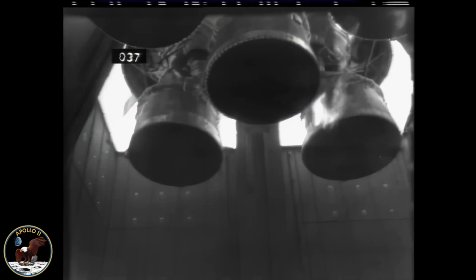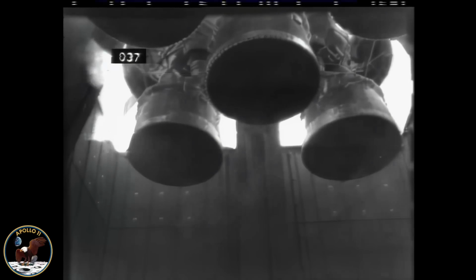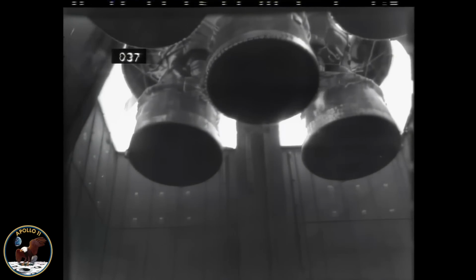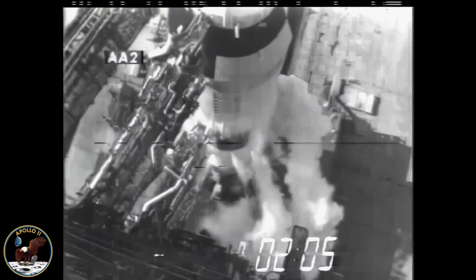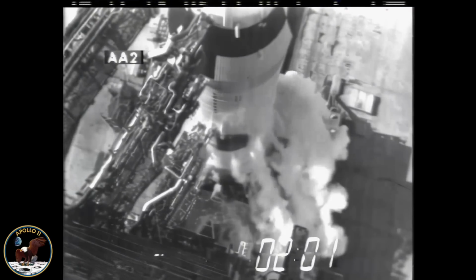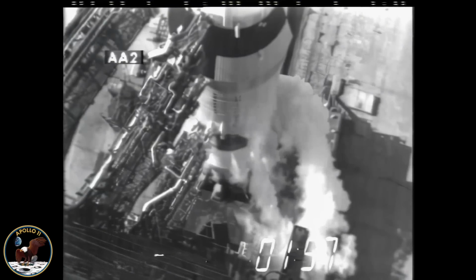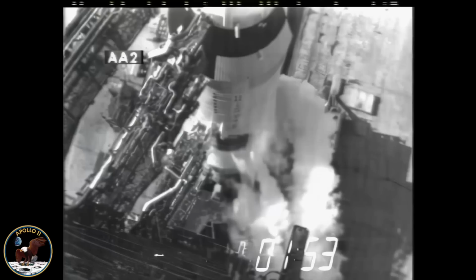The vehicle is starting to pressurize as far as the propellant tanks are concerned, and all is still as we monitor our status for it. 2 minutes, 10 seconds and counting. The target for the Apollo 11 astronauts, the moon at liftoff, will be at a distance of 218,096 miles away. We've just passed the 2-minute mark in the countdown. T-minus 1 minute, 54 seconds and counting.